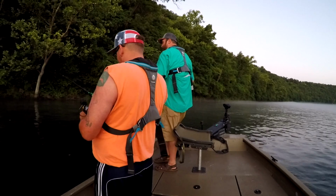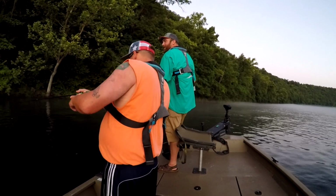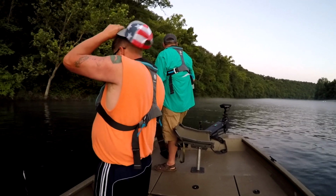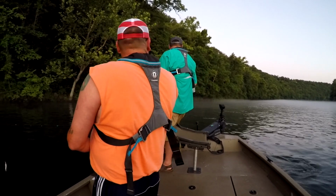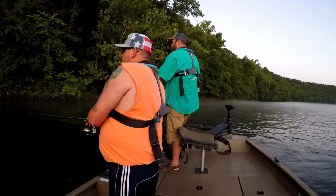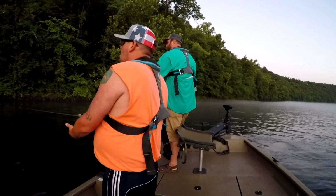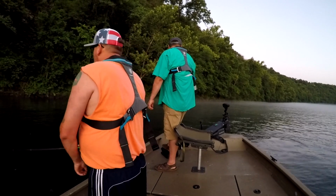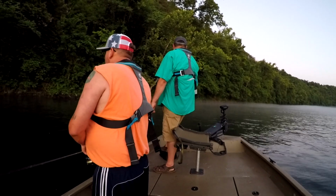I'm trying to get us down to that corner down there in a hurry. I feel like that's a good spot. Okay, coming right up.